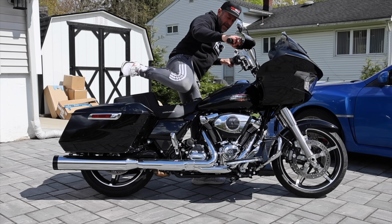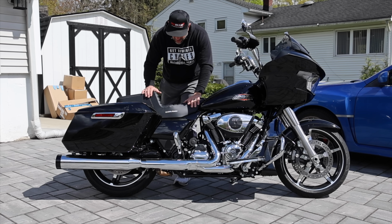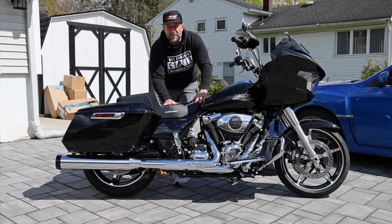But this seat is absolutely phenomenal. I love this seat. I love the tuck and roll too. I just love it.